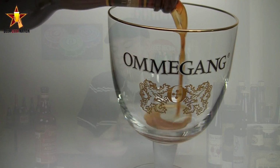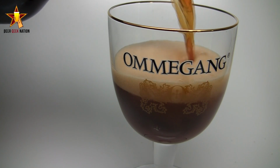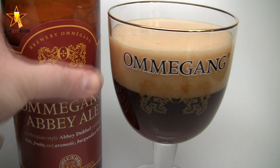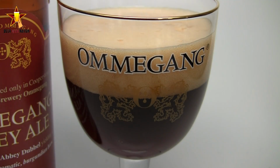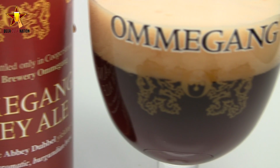All right, guys, so the appearance on the Ommegang Abbey Ale, it's a beautiful mahogany, cherry, kind of dark red, tons of carbonation. This one's streaming off the bottom of the glass. When I opened the bottle, I figured it's 2 years old, the cork's gonna be in there. No, that cork wanted to come out like a son of a bitch.